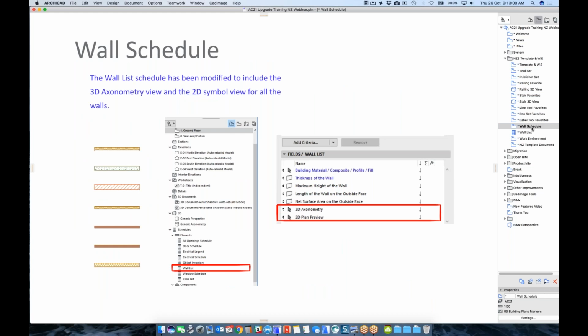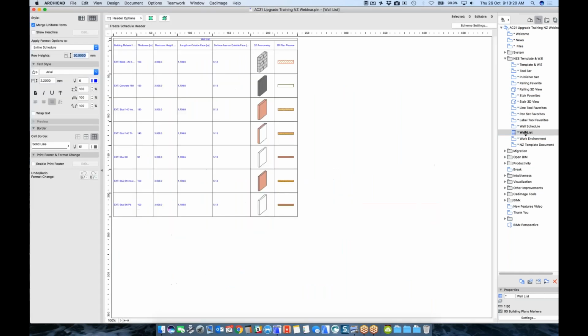One of Soto's little parting gifts was a wall schedule that had a 2D and a 3D view. So we've gone through and modified the wall schedule to include those. So if you're doing wall schedules and you wanted to have those 3D and 2D views on your wall schedule, here you go. If you've never used wall schedules, just remember these are already in the New Zealand template ready for you to start using. If you're already using them, feel free to modify them, delete them, remove the 3D and the 2D out if you're not interested in those things.